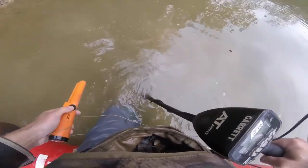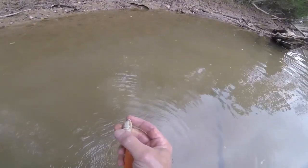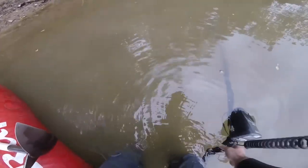A fishing lure, which is always fun to find in your bare hands. Oh. Sounds like another mini ball here. What've we got here? My fingers are getting so cold I can barely feel anything under the surface here. It's got it, whatever it was. Yep, another mini ball. That one's scratched up or something. Maybe I did that. I don't know.